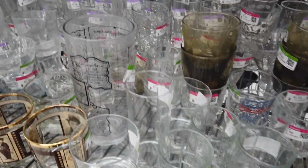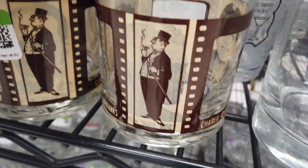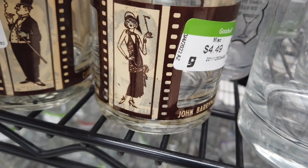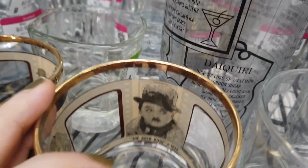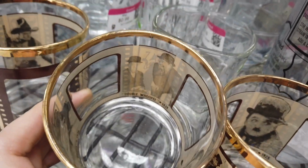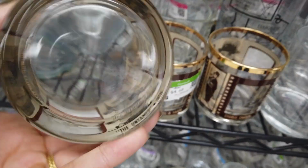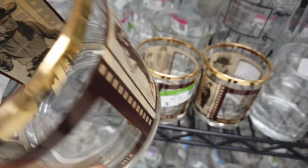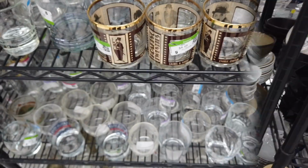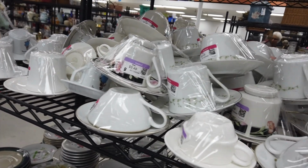Moved on to the clear glass, and I really thought these were cool. They were of old movie stars and comedians, and I wish that they had come in a set of 4. That was one of the reasons I passed. The other reason was I just couldn't tell if they were actually vintage or not. Sometimes these things get made much later on, kind of in homage, and I just wasn't convinced it was vintage. So without 4, I wasn't going to take a risk.